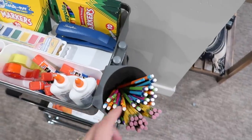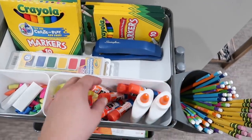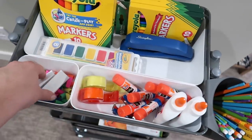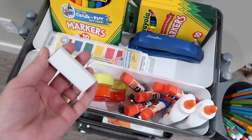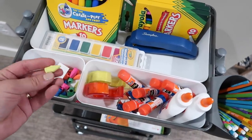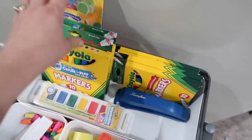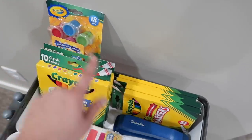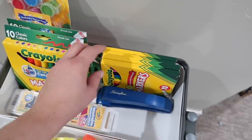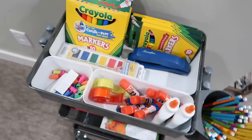So right here, we just have some different pencils. And then right in here where I have these little organizers, I have some glue sticks, tape, some of these white erasers. They actually work so much better than the pink erasers, and then some pencil topper erasers as well. I also just have some watercolors, markers, a few paints. These are mostly for Noah, and then a stapler, some different markers and colored pencils. And I just realized I must have forgotten crayons, so I'll have to go back and grab those.